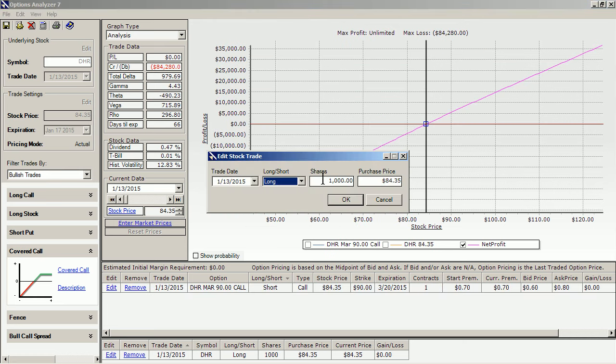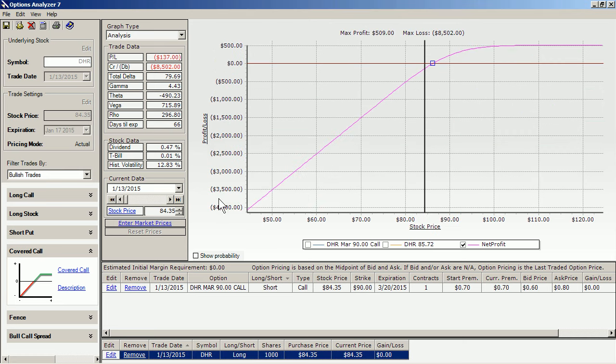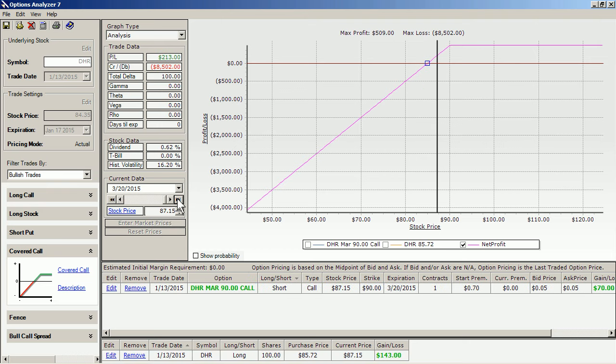Let's edit our stock position. We have 100 shares, and our initial purchase price here is $85.72 back on January the 2nd. So I'm going to click OK, and let's see what would have happened. Now again, we've held this one out to March the 20th, and on March the 20th the stock closed at 87.15. That's below our 90 strike, so we got to keep all of that $70 premium that we took in. And as it turns out, with the stock rising, we did make $143 at the time of expiration, so we're up a total of $213 at that point. So here we kept our $70 and we still own the stock.